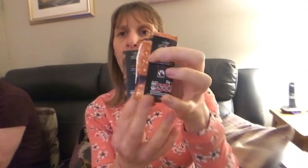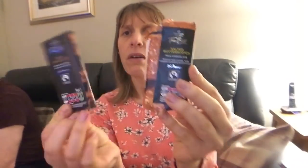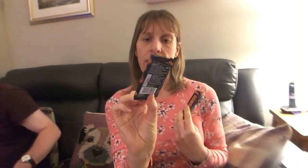So Morrison's have brought out, sorry, I've already opened this one to try and see the size of the squares and to give it a good sniff. Morrison's have brought out mini bars of the best chocolate. So this one is Morrison's the best milk chocolate, smooth and milky with a silky texture, and that is 11 cents for the bar.